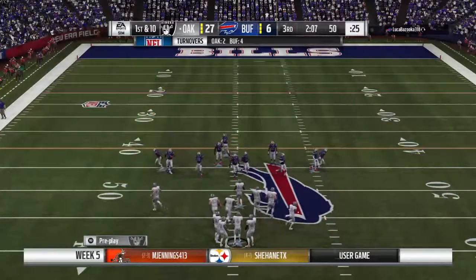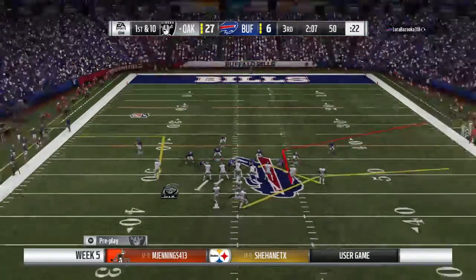Carr and the Raiders come up first and 10 right at the 50-yard line.